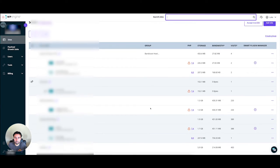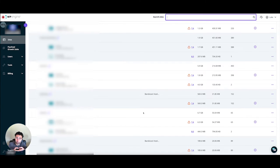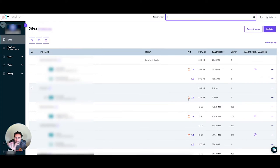So we have all of our sites grouped into different groups. On the dashboard here, you look at all your sites and you have an idea of what kind of storage each site is taking up, what kind of bandwidth it's taking up, how many visits came to it, and then Smart Plugin Manager, which we'll go through in a second as another feature on the platform. So with each site, you can have multiple environments.